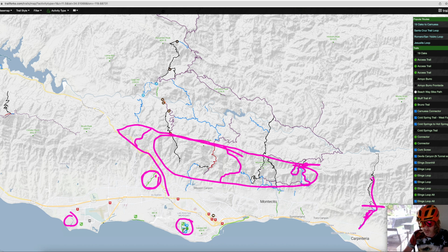I think they've gotten the top of this all done. They've been building this thing for years, reclaiming an old trail, getting permits, all that stuff. So hats off to Carpinteria for getting a mountain bike trail. It's a multi-use trail, so watch out for hikers. Very popular because it's the only mountain access in all of Carpinteria. So lots of hikers on this one. Try to go off times.